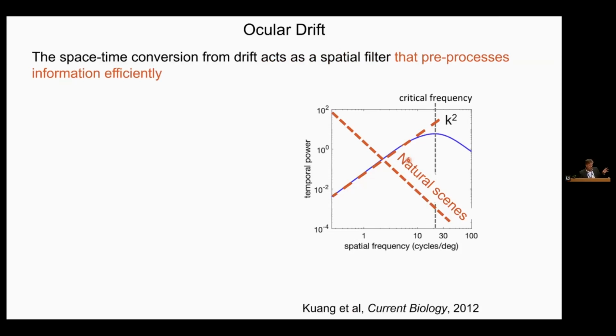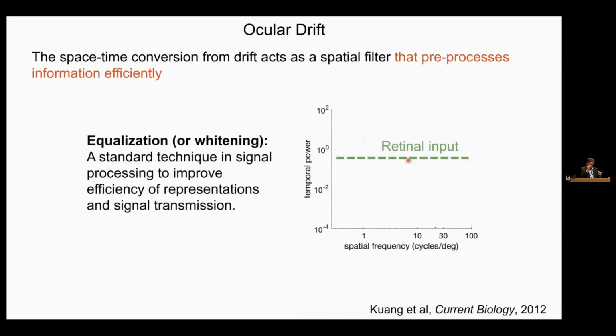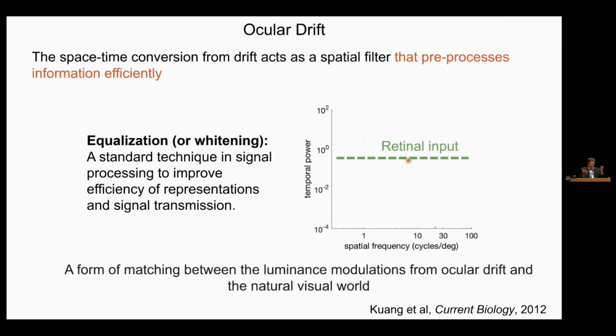Now, these two effects counteract each other. What that means is that the jitter of the eye creates modulations that are equal in amplitude across different spatial frequencies during viewing of natural scenes. You can look at this as a sort of matching between the luminance modulations from the eye jitter and the natural visual world.